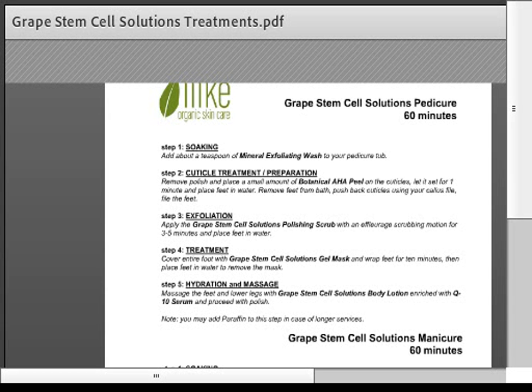And in this step, we recommend the botanical AHA peel on the cuticles on both the hands and feet. Let it sit for a minute, place the feet in water and the hands back in the water, remove them, and then push back the cuticles using your callus file. You may file the feet when doing a pedicure. Step 3 is the exfoliation with the polishing scrub, using effleurage scrubbing motion for 3 to 5 minutes, and then place the hands or the feet back in the water to rinse.